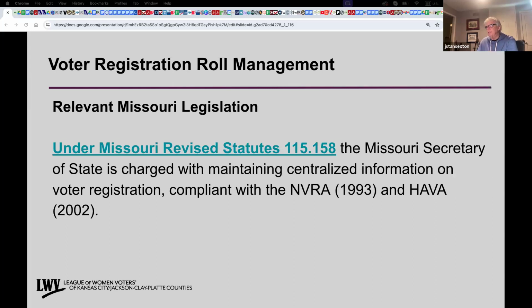And also the Missouri statute, 115.158, charges the Secretary of State with maintaining centralized information on the voter registration compliant with the NVRA. And this is how we have the actual database maintained by the Secretary of State, but the actual changes, the purges, the removals, and the additions are made by the 116 individual election officials in the state.